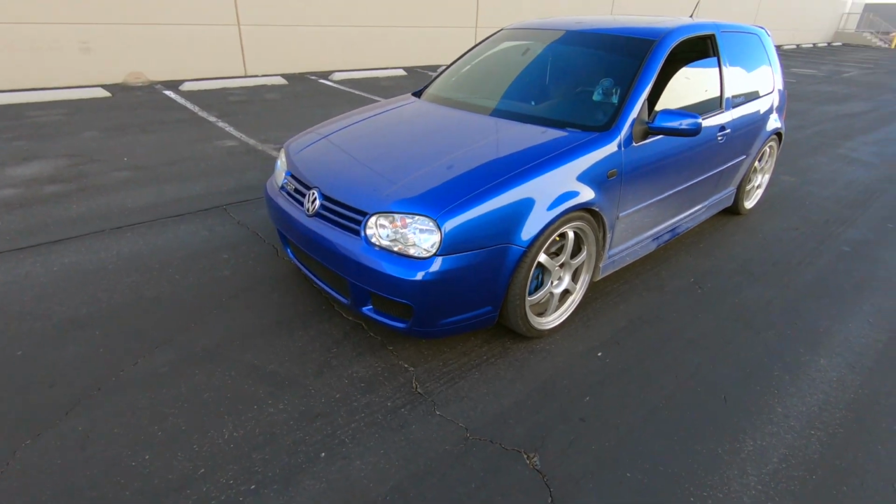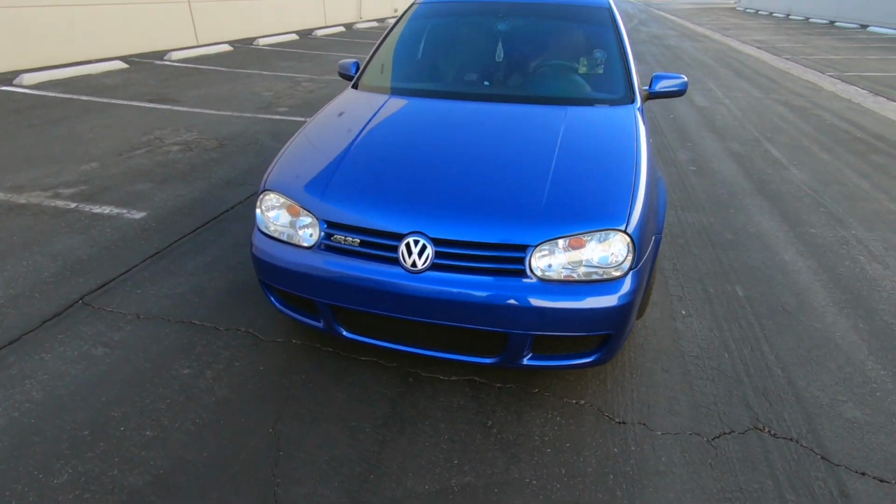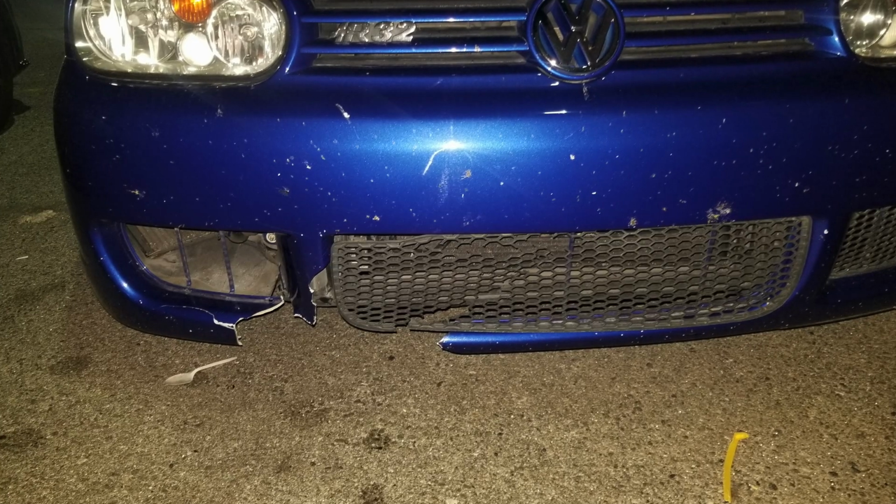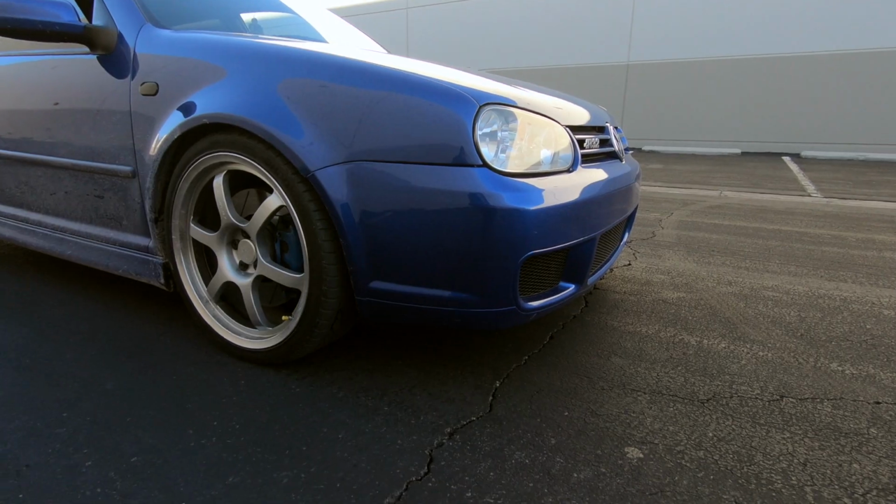So yeah, I did replace this front bumper. Unfortunately, when I was on the highway driving her home, after I bought her, I hit a freaking tire in the middle of the road. Completely wrecked the front bumper.